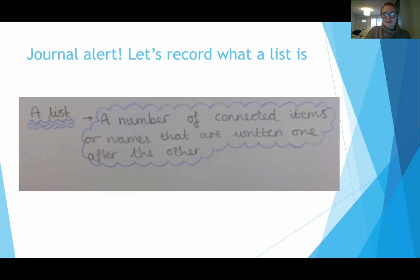So, a journal alert. I found out that a list is a number of connected items or names that are written one after the other. So, for example, when I showed you my shopping list of bread, pasta and rice, they're all connected because they're things you would buy at the supermarket, and they were written one after the other.